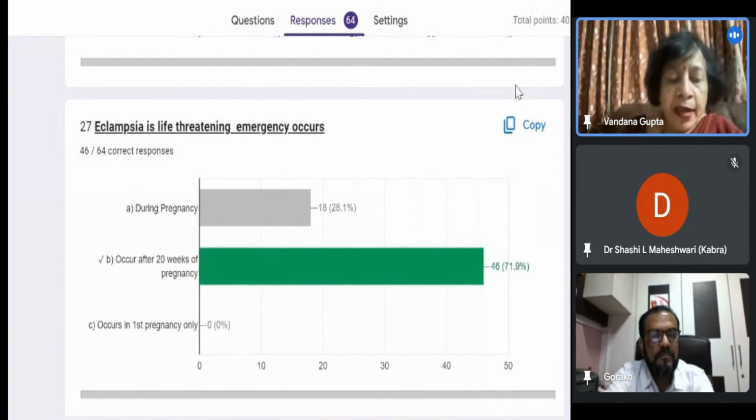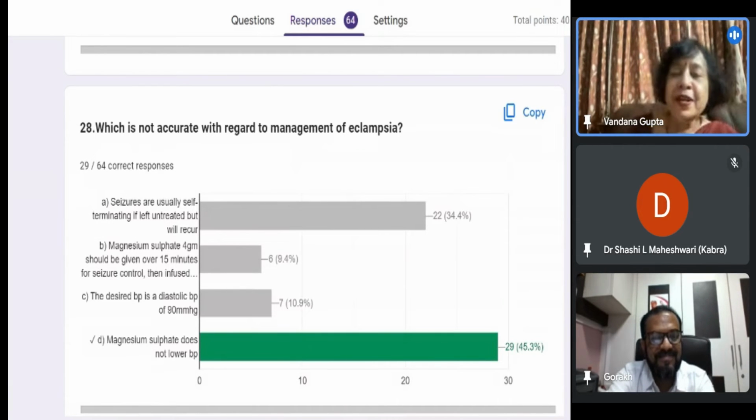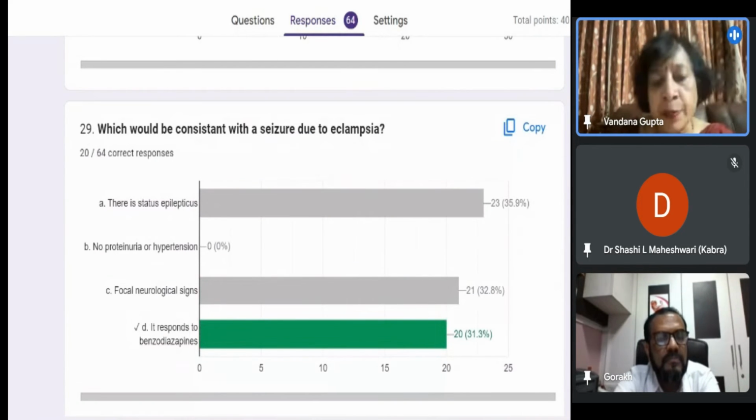Eclampsia is life-threatening emergency and occurs when? So we all know that it occurs after 20 weeks of pregnancy. And 72% have given a right answer. Next. Which is not accurate with regard to the management of eclampsia. In this question, all the options are correct rather. I had asked for this option to be corrected. Magnesium sulfate does not lower BP. This is right. So the option should have been magnesium sulfate lowers BP, not does not lower BP. But they have given the right answer. 45% have given the right answer, but magnesium sulfate does not lower BP and it is not used as an antihypertensive. The message is that. Next. Which would be consistent with the seizure due to eclampsia that responds to benzodiazepines? Next.